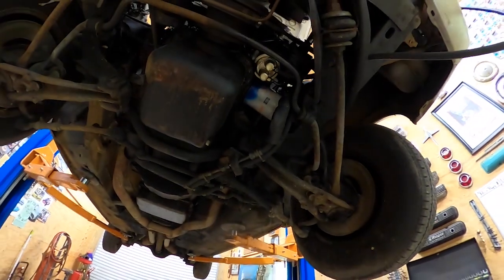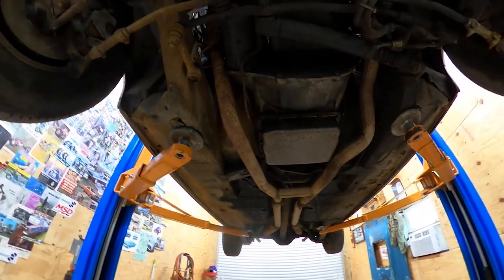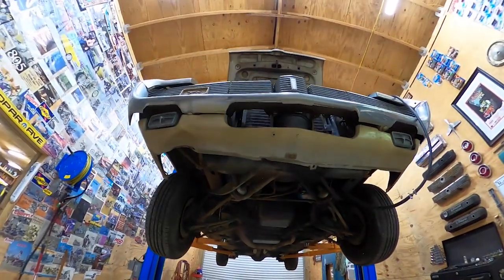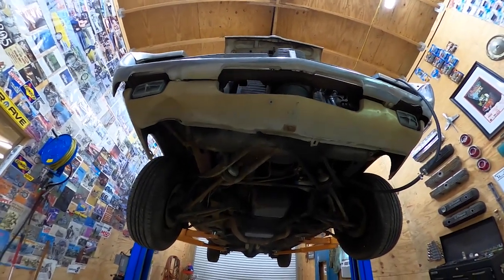This motor's a little bit, that 9 can take a lot. I don't think this motor's even got anything close to what that 9 can handle. That's all good. Not stock anyway. All right, so let's drain the tank and let's get this bad boy going.